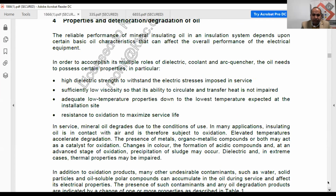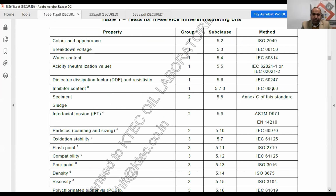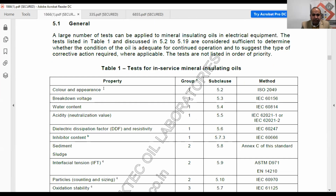There are a number of tests which are defined in table 1 in IS 1866: tests for in-service mineral insulating oils. It is color and appearance, which is subdivided into group 1. Breakdown voltage is in group 1. Water content is in group 1.